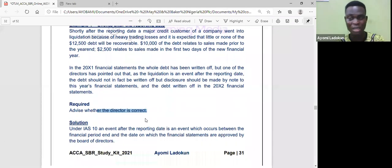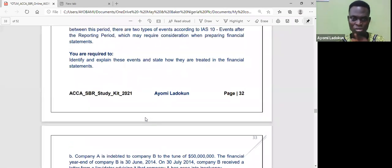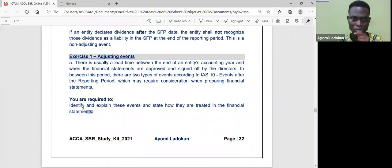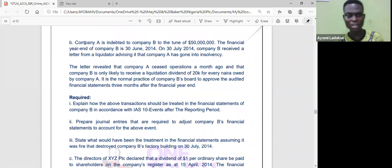Okay, so we're going to look at this question. It's very straightforward actually, but I needed to show you something around this other question, so that's why I'm picking it. Identify adjusting and non-adjusting events, and explain these events. Then you explain them: this is indicative of a condition that existed at the balance sheet date, and the other one arose after, and all of that. Then state how they are treated. I've told you everything. Now let's look at this.